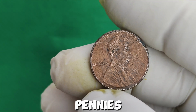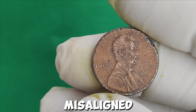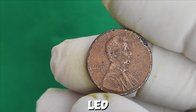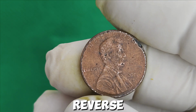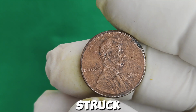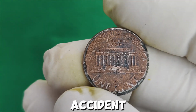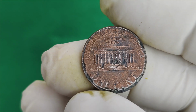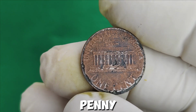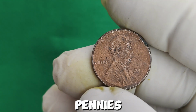Some of these pennies were overstruck, meaning they were mistakenly struck twice with slightly misaligned dies. This led to the coins having unusual double impressions on the obverse and reverse, giving them a distinct, double-struck appearance. In simple terms, it's a minting error that occurred by accident, and that's exactly what makes this penny so rare and valuable. But it's not just any error penny. The ultra-struck variety makes this coin one of the rarest ultra-error pennies ever made.